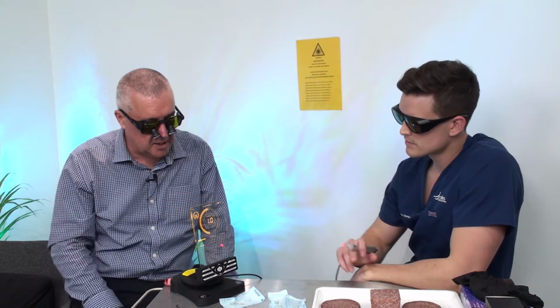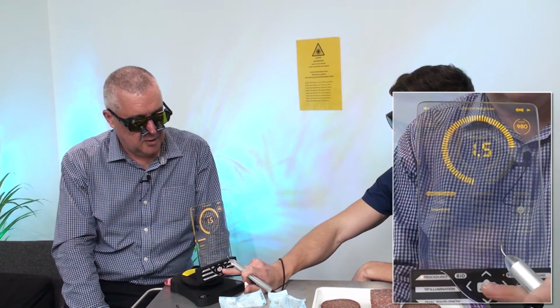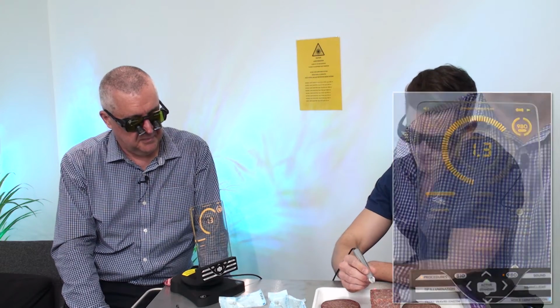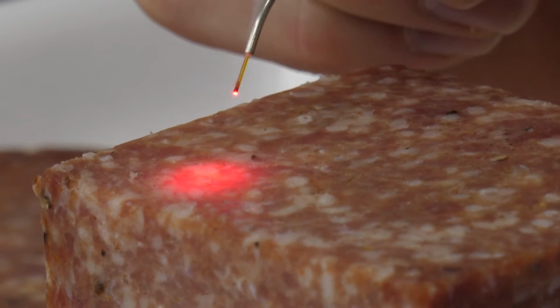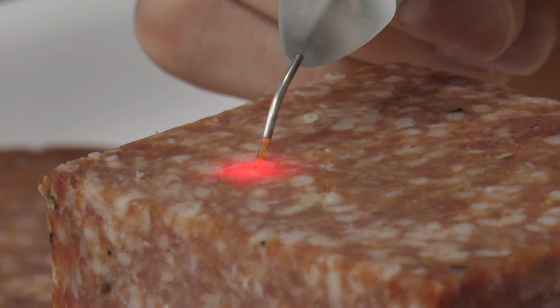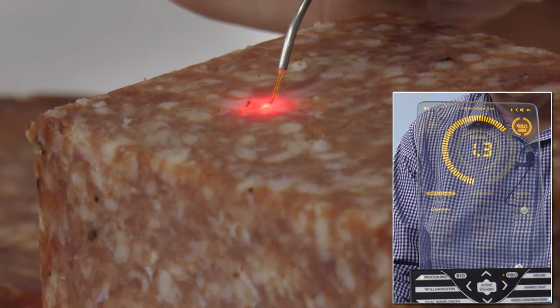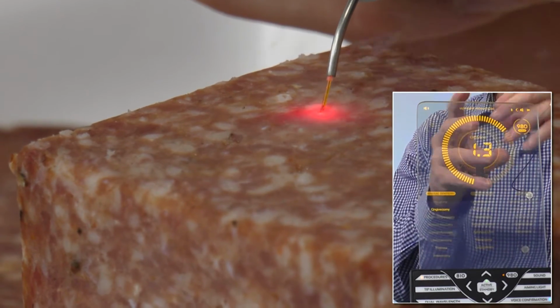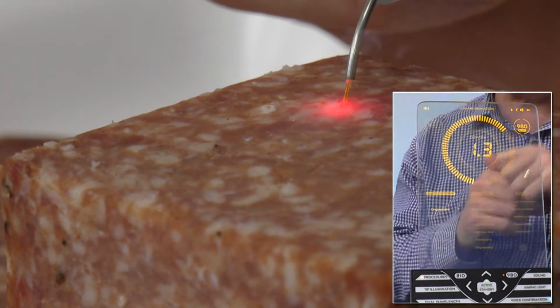Okay, let's now go to the 980. 980. Stand by. Single wavelength. Active. There we go. And we'll do exactly the same thing. So what's really nice now is we now have something which is in the middle. So we've sort of gone very fast and very slow. Now we have something in the middle.